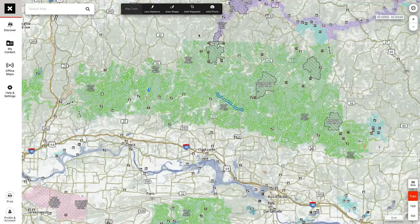But for the most part, I like to use the topographic images. Let's zoom back over here to the Ozarks. This is the only view you get with OnX.